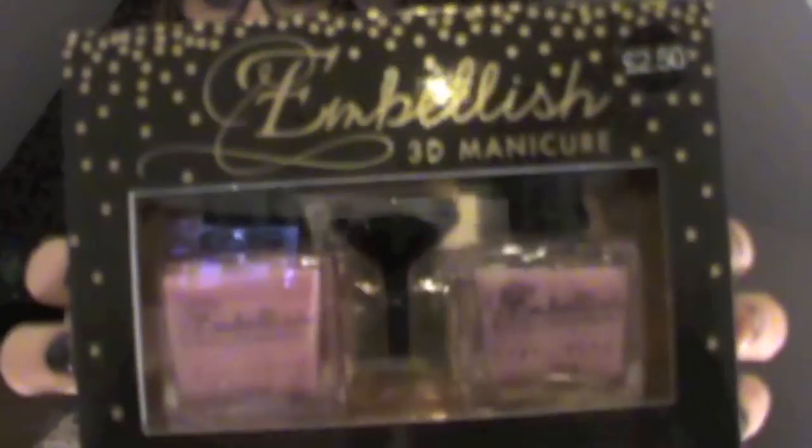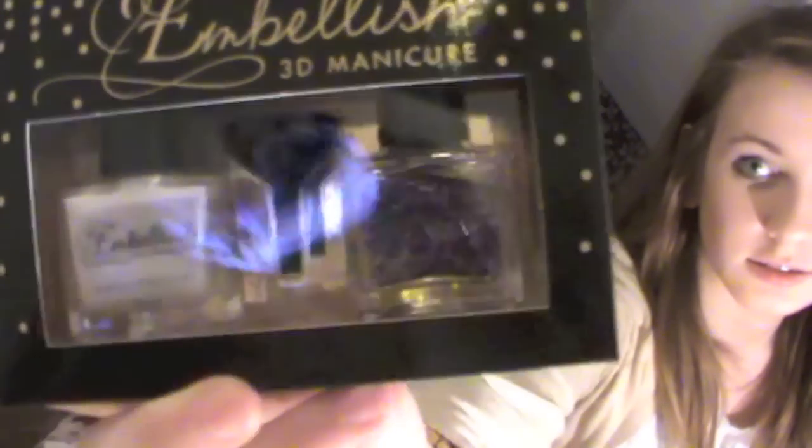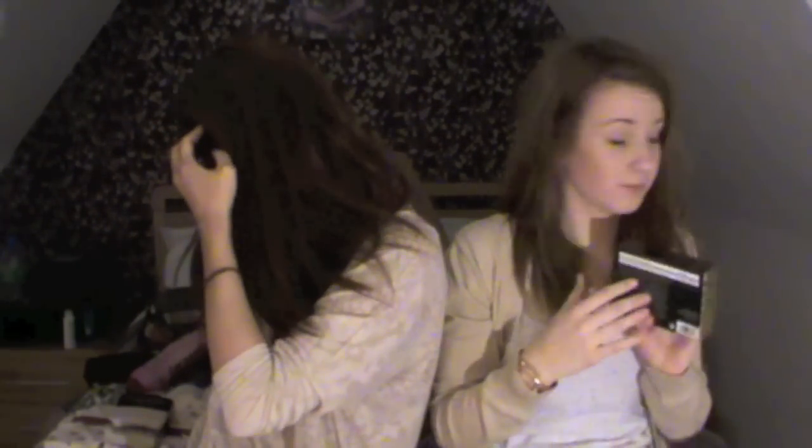We both got some nails, just the plain French manicure ones, because we are going to use these to try the 3D manicure. That's my one, just plain light pink. And this Tash's one's multicoloured, which is lovely. The only thing I just noticed is it doesn't have instructions on how to use these. So if you haven't used these before, you're probably going to be pretty screwed. You have to look for a video, which we'll probably do a video or a blog post on how to apply these. But we're going to use these with our French nails we just got. And they're only £2.50.